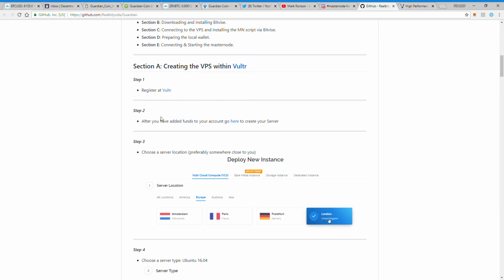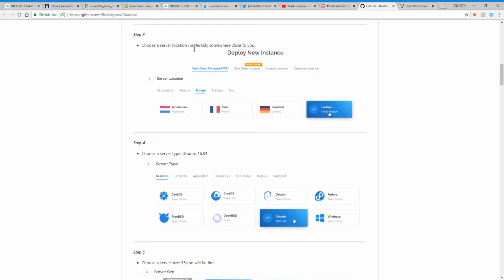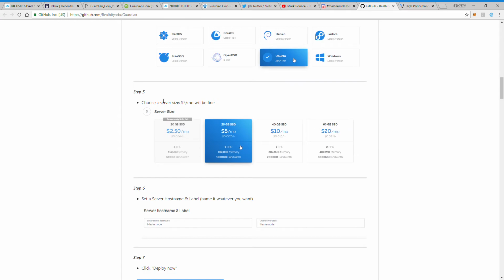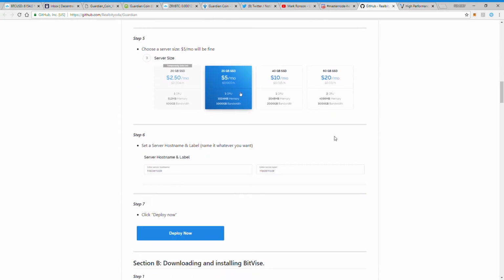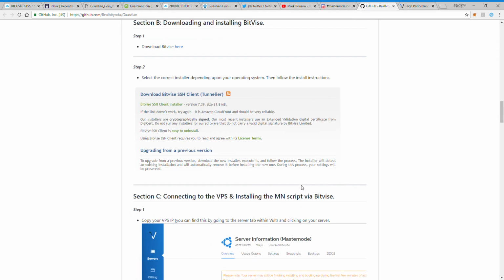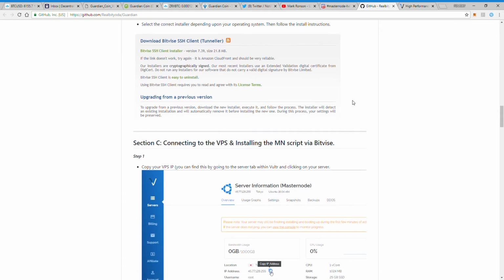So step one, you're going to register at Vultr. After you've added funds to your account, you create your server wherever you want your server location to be. It says preferably somewhere close to you. You do that at your own discretion. Choose a server type. Again, it's got to be the Ubuntu 16.04, and then the server size $5 a month will be fine. You're going to set your server name and label, and then you're going to deploy that VPS server. And then once that's complete, go ahead and download the Bitvise and get it opened up. Select the correct installer. It should automatically do that for you.